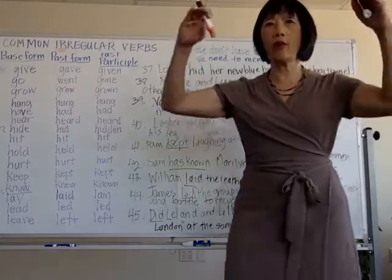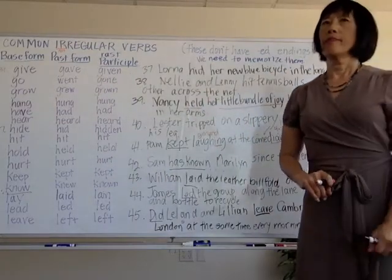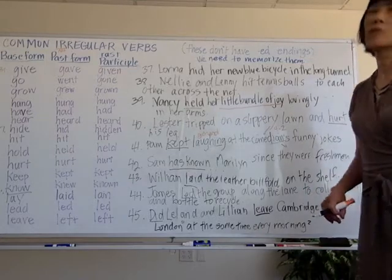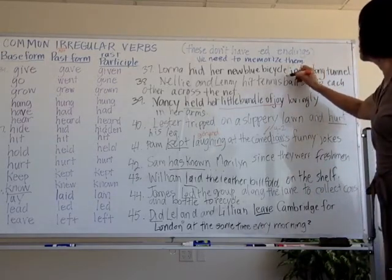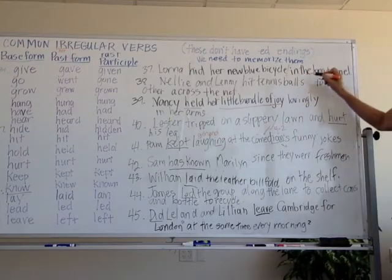Let's first figure out what are the phrases. Lorna hid her new blue bicycle. In the long tunnel. Okay, very good. So we have a prepositional phrase.